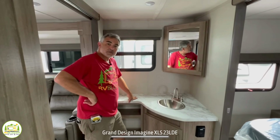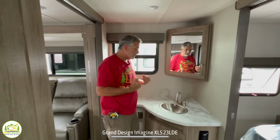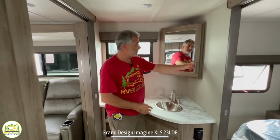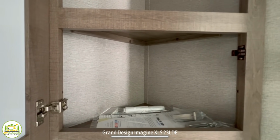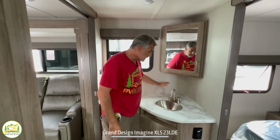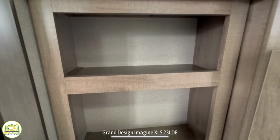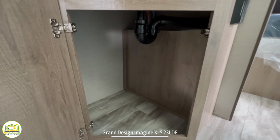So now Susan and I have traded spots. She's in the shower and I'm on the other side of the bathroom, and it just feels really big in here. And as you'll notice, we have a corner medicine cabinet up top, so plenty of corner storage behind the door. Very nice countertop space. They could have actually made the sink a little bigger in my opinion, but you get a ton of countertop space with it. And then you get some open cabinet storage down below, as well as a nice size cabinet below the sink.